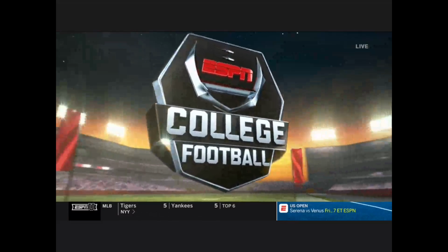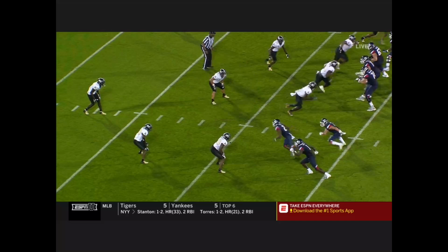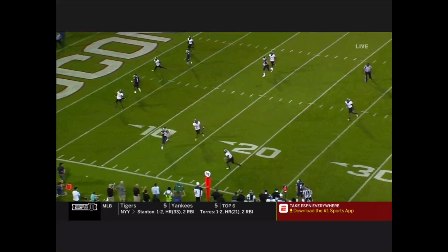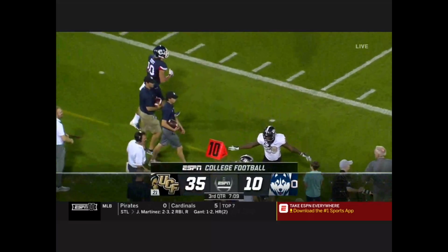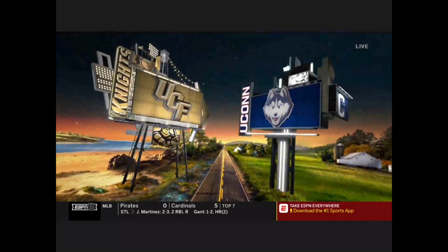Beautiful play by Jasinski of playing in pass coverage, dropping back in the bunch set, playing underneath, getting a hand on the ball to bat it away. Huge 4th down stop by Jasinski, their leader in UCF defense.